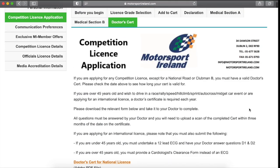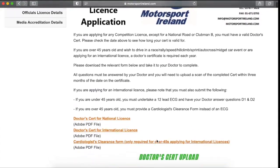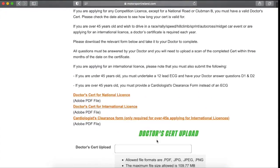This page is for your doctor's cert. Now, they may already have a cert on file for you. You should read through the detailed requirements for a doctor's cert here, and please note, you will need to submit a doctor's certificate if this is a first-time application, or you answered yes to any of the questions in medical section B. One doctor's cert will typically cover you until you turn 45. If you are over 45 years of age, you will need to provide a doctor's cert each time you apply to renew your competition license.